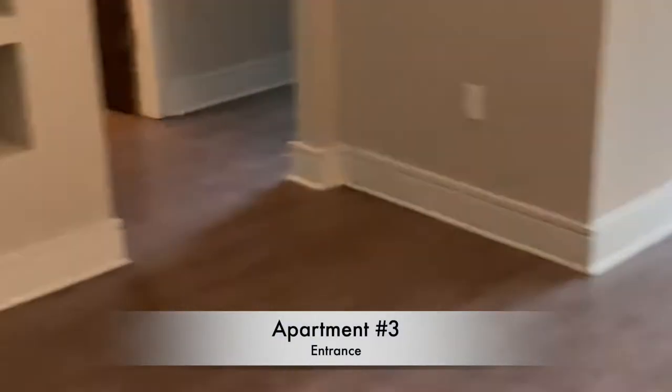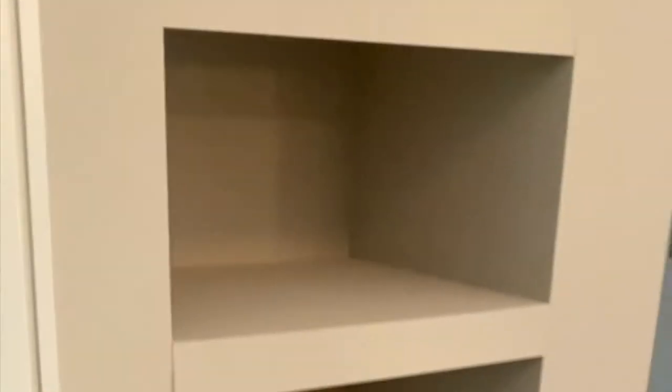Here we are into apartment number 3, guys. Super excited. I love this built-in shelving. I got some super cute ideas for if I were to choose this apartment.